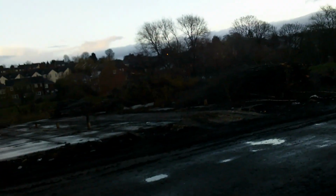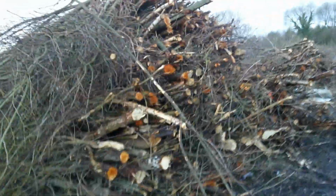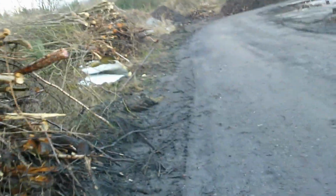This was an old coach works. I think it opened in 1890. This is where they used to build the coaches for the railway lines and stuff. As you can see over there, there's artwork, but this was all like a little forest, with all the trees piled up, a little forest at the side here.